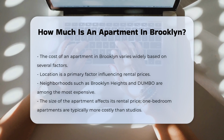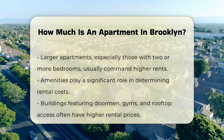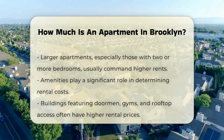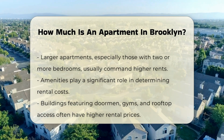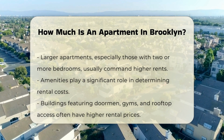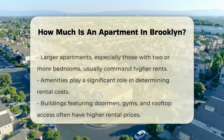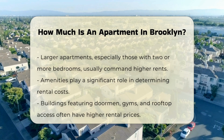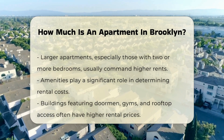One-bedroom apartments generally cost more than studios. Larger apartments with two or more bedrooms typically command higher rents. Amenities can further affect rental costs. Buildings with features like doormen, gyms, and rooftop access often charge more. Newer constructions may also have higher price points compared to older buildings.